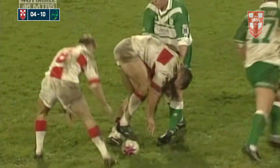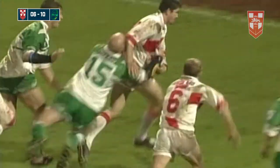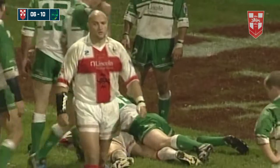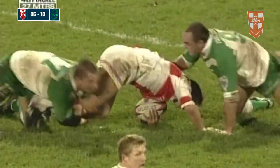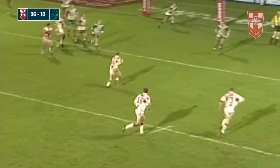Again, the prop forward to the ball stood still. You've got to be standing back, running onto this football. That's what Farrell's done. You'll see one or two of the players looking over their shoulder at the opposition. Tony Smith just hauled that out. Oh, someone's looking to get away with that.